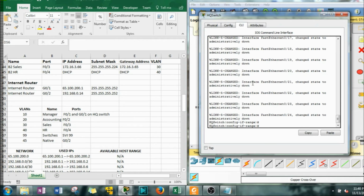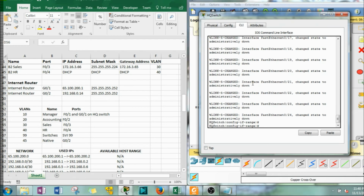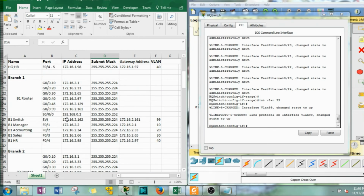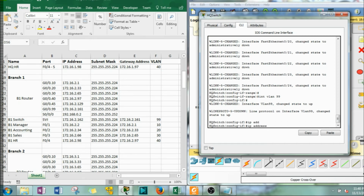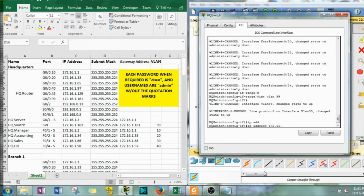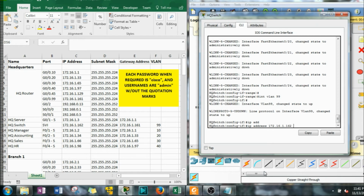Just looking at my notes quick again, just to make sure we've got everything that we need. Okay, now let's go to the interface VLAN 99. And this is going to be our switch virtual interface, and that's going to be this one right here. IP address 172.16. This one, not the others. 162. Let's see, at 224.